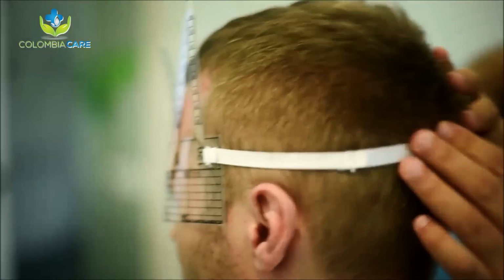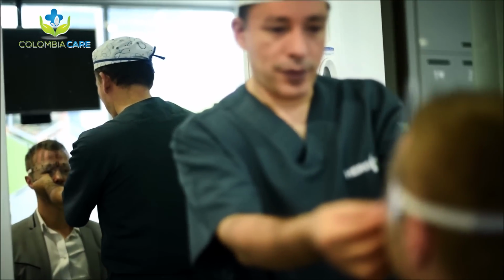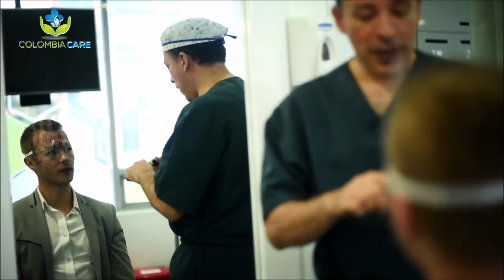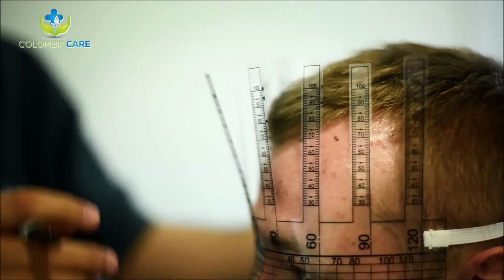And then we go right to the measurements and drawing the hairline when it's for the frontal area. I got to get the little bathroom mask for a minute so he can point the dots and then draw the future hairline.